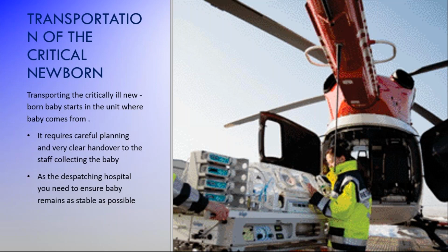Because if you look at this tiny helicopter, we've already got, this is probably the nurse, and this is probably the paramedic or the doctor, and then we're still going to have 2 pilots because that's what's required. There is no space after this system has been slid in for anybody to go with. It's an impossibility. These are generally the type of helicopters used throughout South Africa.